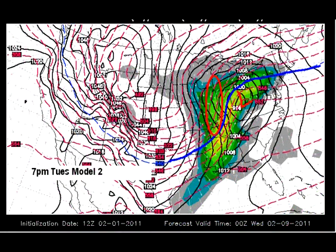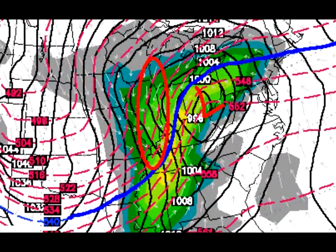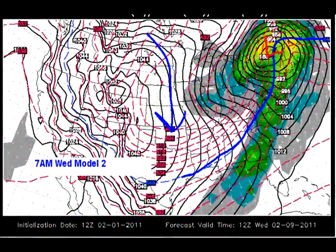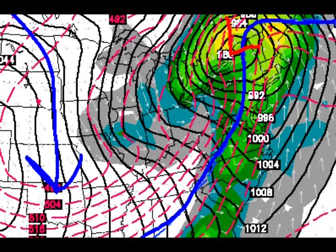And this is a different model that shows it's later. This is actually 7 p.m. Tuesday, and it has the low west of the Ohio River, pushes that rain-snow line way on up toward Toledo, and it has the snow over Illinois. I tend to think that's a little more believable after what we have just seen. Model 2 again by 7 a.m. on Wednesday has the cold air crashing on into West Virginia with just a little light snow, maybe a little bit more up toward the Morgantown area.